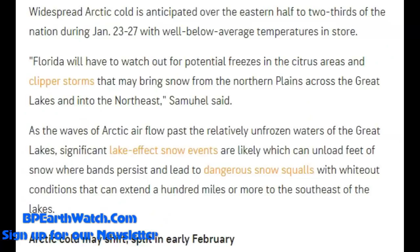Now, the widespread Arctic cold is anticipated over the eastern half to 2/3 of the nation during January the 23rd to 27th, the last week of the month. Florida will have to watch out for potential freezes in the citrus areas and clipper storms that may bring snow from the northern plains across the Great Lakes and into the northeast.